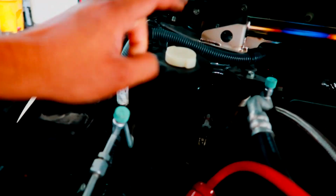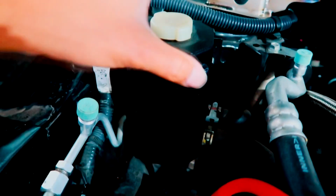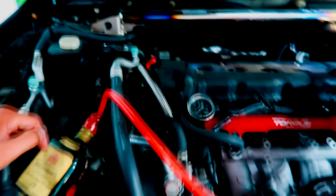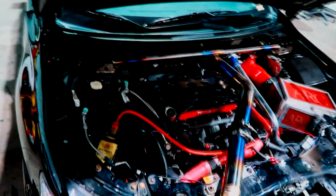Let's see, over here I have some stuff from Club Spec Chicago. So this is the power steering fluid cover, looks a little better. Oil dipstick, also from Club Spec Chicago. So a little bit of dress up parts. I do go to a lot of car shows all around Texas, in case you guys are wondering why there is so much bling.